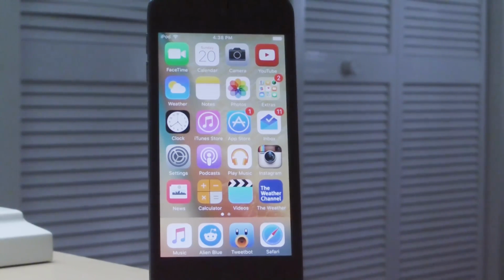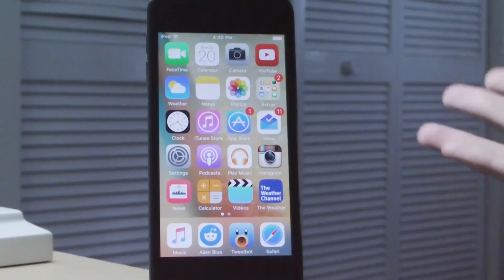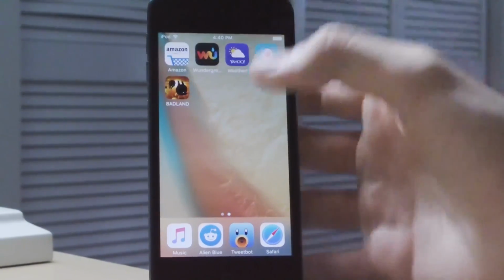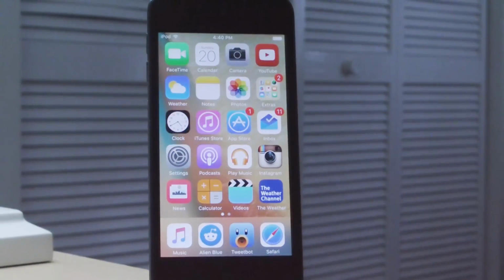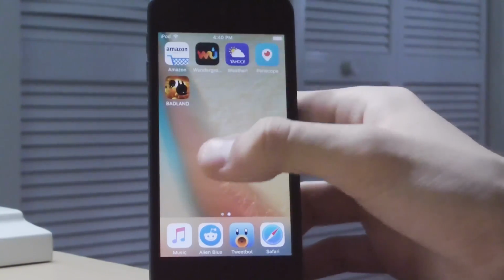I was curious. And the TLDW of this video is do not update to iOS 9 if you're jailbroken, especially if you're on an older device, i.e. an iPod Touch 5th generation, an iPhone 4S, or even an iPhone 5. It is not worth it. This is a stripped down bare bones version of iOS 9. iOS 8.5 would be a more appropriate label for this firmware version. iOS 9 wasn't a monumental upgrade to begin with, and this is definitely nothing special.